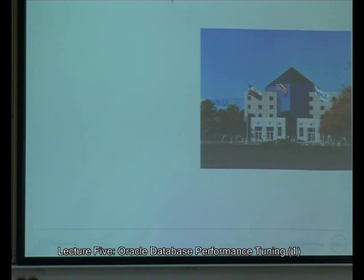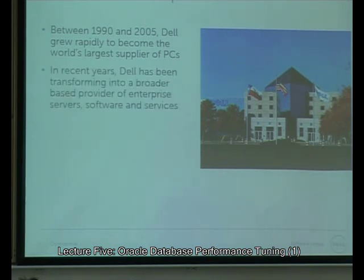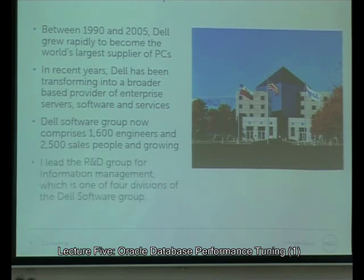So Dell Software, you've all heard of Dell, right? Dell computers, laptops, servers, so forth. Between 1990 and 2005, Dell became the biggest seller of PCs in the world. But a while ago, Dell decided to change from just selling PCs to selling software, services and solutions. And so Dell created a software group called Dell Software Group. In Dell Software Group, we have 1,600 engineers and 2,500 salespeople, and we're growing all the time. So coming to work for Dell in Dell Software is a very good career idea that you might want to consider. I lead the group at Dell for information management. So we develop products like Toad, if you've heard of Toad. That's developed in my group.